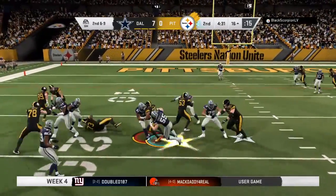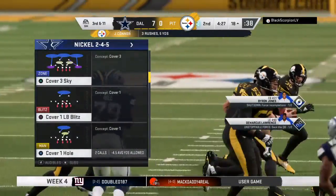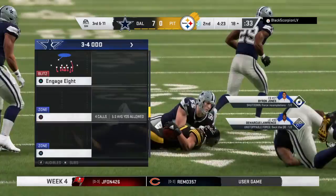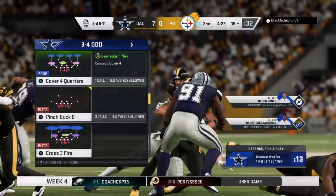On 2nd down, Connor looking for space. And they're going to lose some on this play. Being knocked back to the 18. It'll wind up being a loss of 2. And that'll bring up a 3rd and 11 situation.